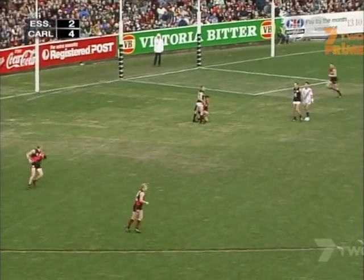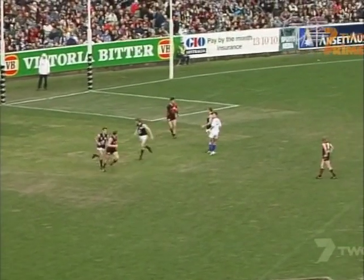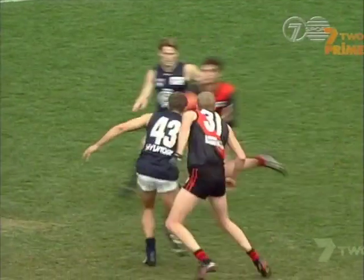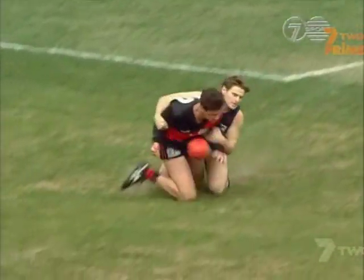There's a cry of ball from the Carlton boys. Back it will come, however. It looks as though he's reported Anthony Koutafidis. He's certainly taken his number. The number's been taken. Trip. Yeah, now... would have been for the attempt trip.